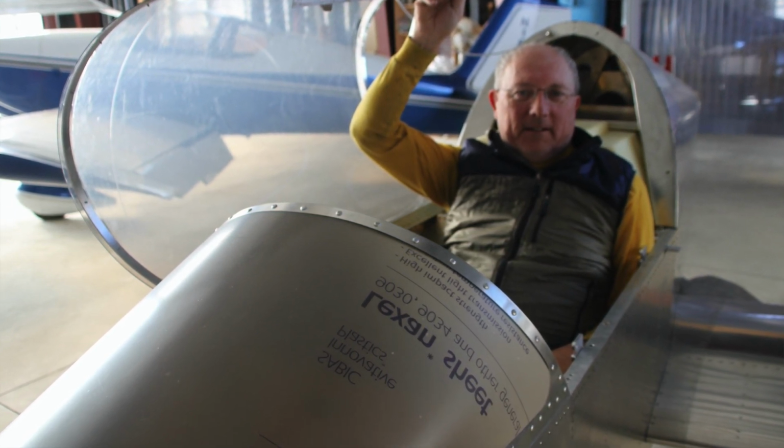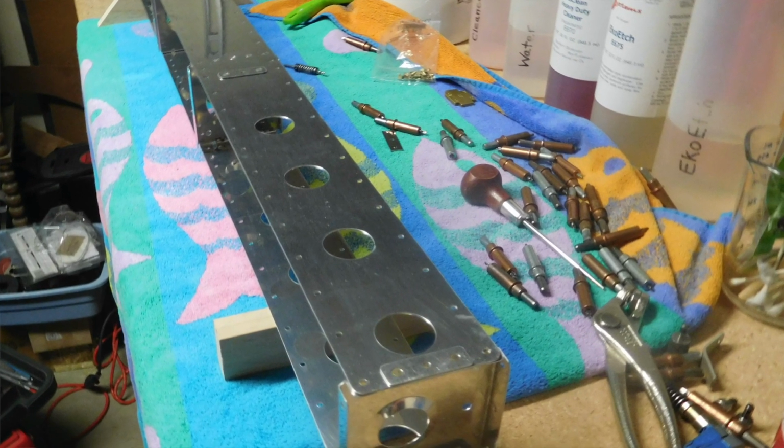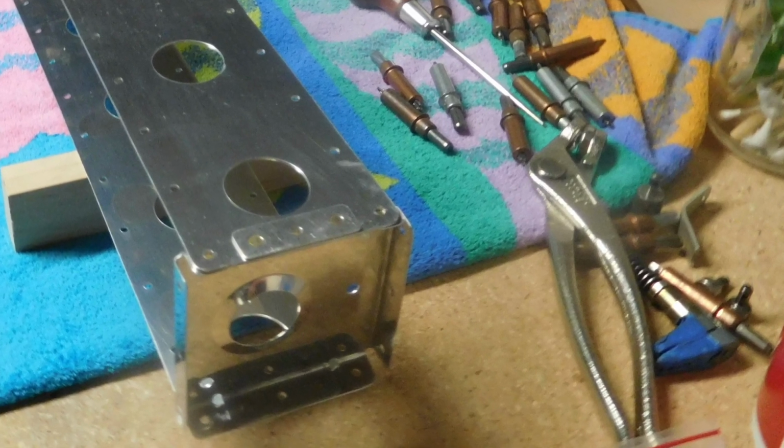If you're building a metal airplane, you can never have too many pairs of Cleco pliers. At least half a dozen spread around, so that you're not having to go find your Cleco pliers. You just grab the one that's closest at the time. I like to have multiple air hoses available, especially when the airplane starts to get big, so that you don't find that the hose is always on the other side of the airplane. You want to have one on either side of the airplane, so they're easy to get to.